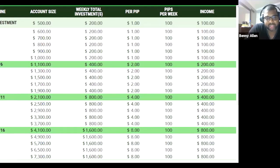So you can see here that it doubles. Look at it double on itself. Weeks 11 through 16 at $4 a pip, still just 100 pips, okay? Now you can even say, and you're gonna see the power of the scanner, which is where all of this is going, you could go back up to week one and say, you know what? I don't wanna trade at $1 a pip.